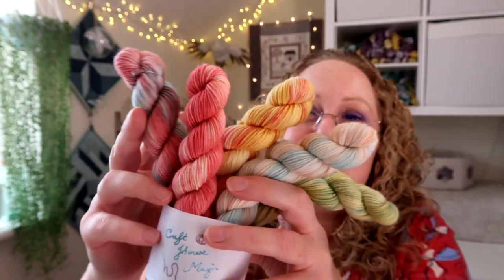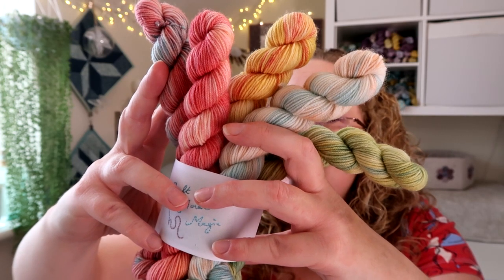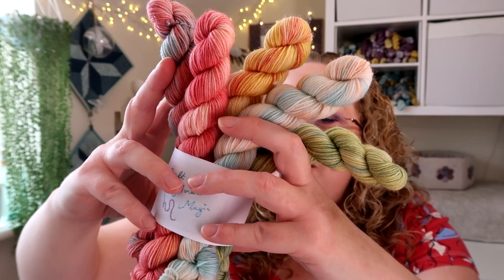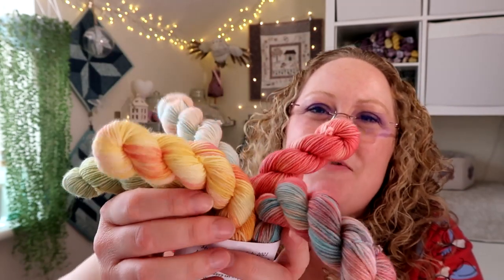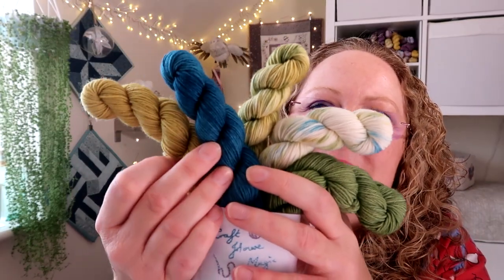This first set is like a tropical mix, inspired by the songs Kokomo, Livin' La Vida Loca, Summer of '69, Loco in Acapulco and Holiday. So I love the really nice bright summery tones of this set. So this set is all designed to go together as well.